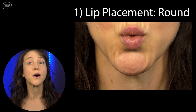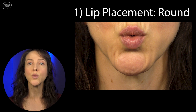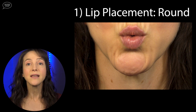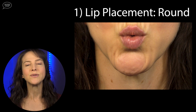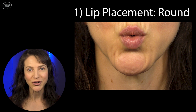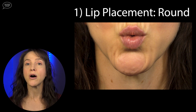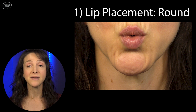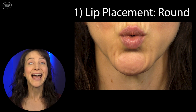First, the lips are rounded, similar to the lip positions of the W consonant or the OO vowel. This lip rounding helps to shape the sound as it travels out of the mouth. While it's true that the lip rounding isn't absolutely vital to the pronunciation of the American R, I can still make a pretty good R sound without using my lips, like this. The lip rounding will help to finish the sound and make it as accurate as possible.